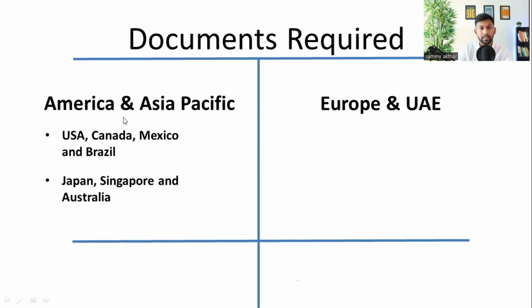Now, I assume that you already have the IEC, the Import-Export Code. Nothing else is required as of now if you want to sell in the America and Asia Pacific marketplaces. The same existing documents that you are using to sell in India can now be used for America and Asia Pacific. All countries fall into that, and you can have access to all these marketplaces with no extra documentation.